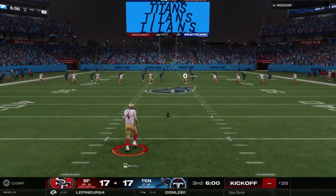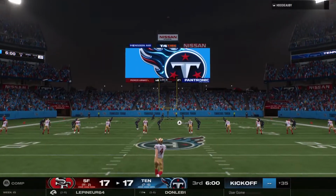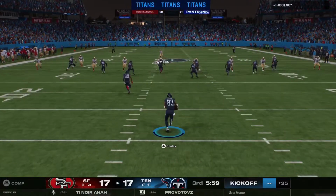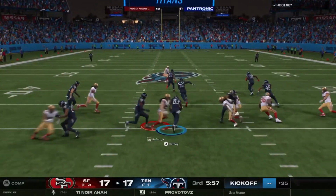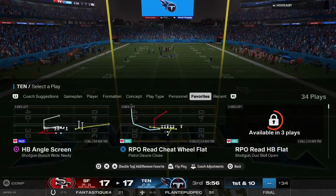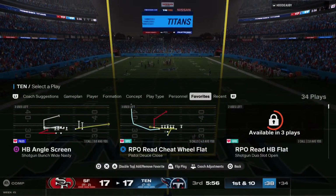Could not ask for more from that first half. All even as we begin quarter number 3. From the 6, here comes a return. Oh, nice return, but he takes a big shot at the end of it.